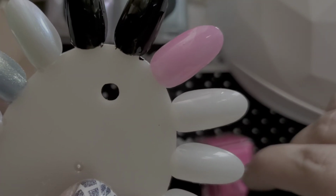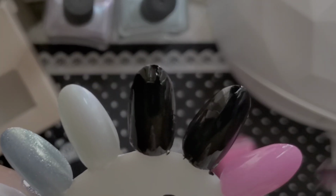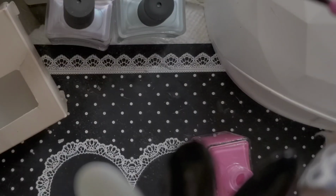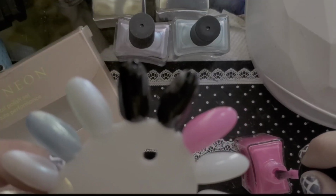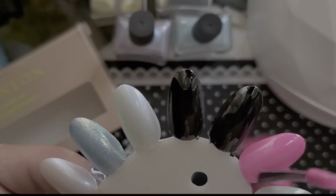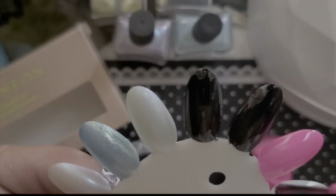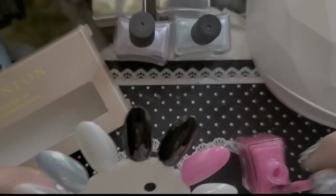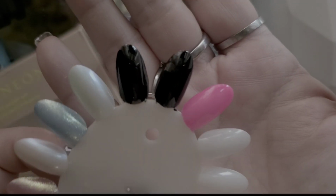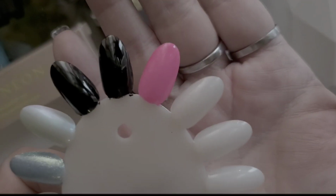So here's one sheer coat of the pink. I'm going to go in with another coat, which it looks like the brushes are nice and fat, which I like. You can get a nice coat on evenly. A little hair right there. But yeah, it's like any other OPI hot pink, but it goes on really nice and smooth, and it's a very pretty pink.